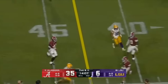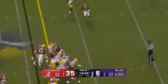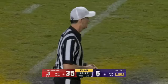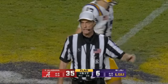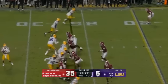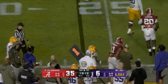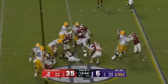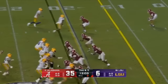Nussmeier will just scoot out of bounds. Well, if you guessed that he's going to have 299 total yards, you're right. Personal foul. Hands to the face. Defense, number 90. 15-yard penalty. Previous spot. I think the nation was reminded tonight not to count Alabama football out ever. And definitely this year, they have a team that when they play rolling in Tuscaloosa with his style.